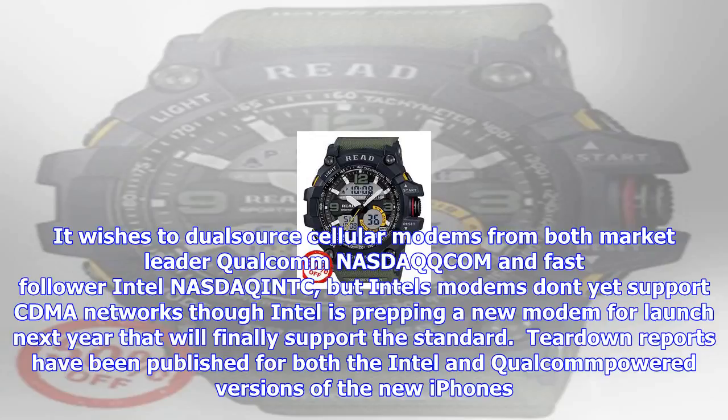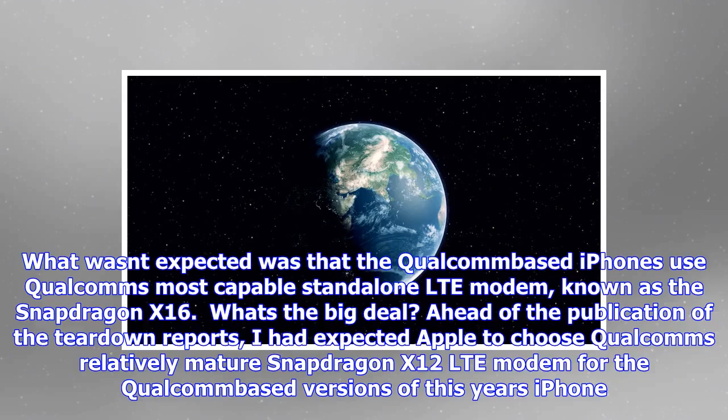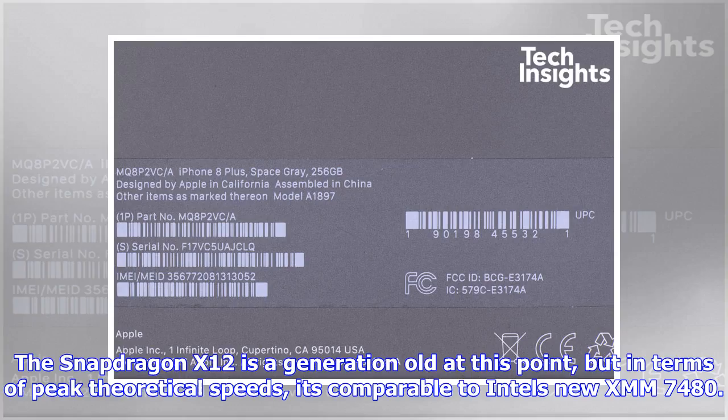I had expected Apple to choose Qualcomm's relatively mature Snapdragon X12 LTE modem for the Qualcomm-based versions of this year's iPhone. The Snapdragon X12 is a generation old at this point, but in terms of peak theoretical speeds, it's comparable to Intel's new XMM7480. Apple reportedly throttled the X12 in the iPhone 7 series smartphones to bring them to parity with the Intel XMM7360, and since I expected Apple to want to maintain feature parity between the two devices, it seemed reasonable that Apple would use an older generation Qualcomm modem, if only to save some money, since older components tend to cost less than newer ones. That expectation was clearly wrong.